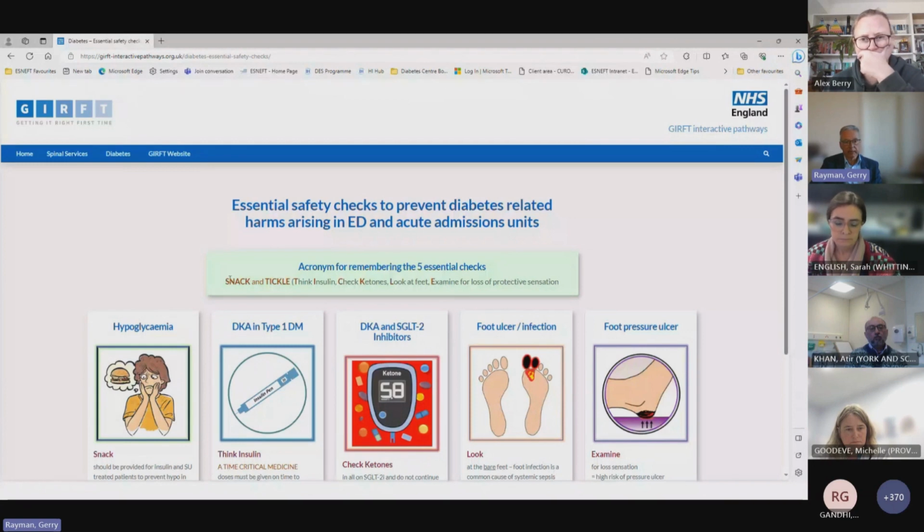And we've got a little acronym here called SNAC and TICKLE. SNAC is make sure that the patient is fed, because they may have had insulin and not eaten, and they'll go hypo in your department. Think insulin for type 1 diabetes. People with type 1 diabetes, as you are probably witnessing, many patients stay 12, 15 hours in an emergency department corridor and are not given insulin and go into diabetic ketoacidosis. So that's important.